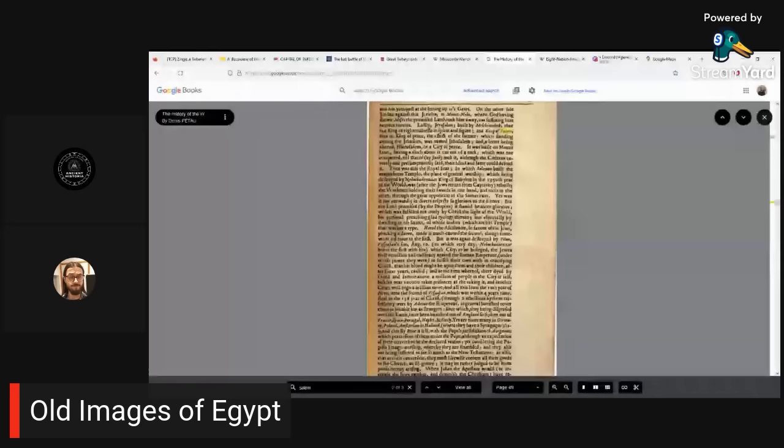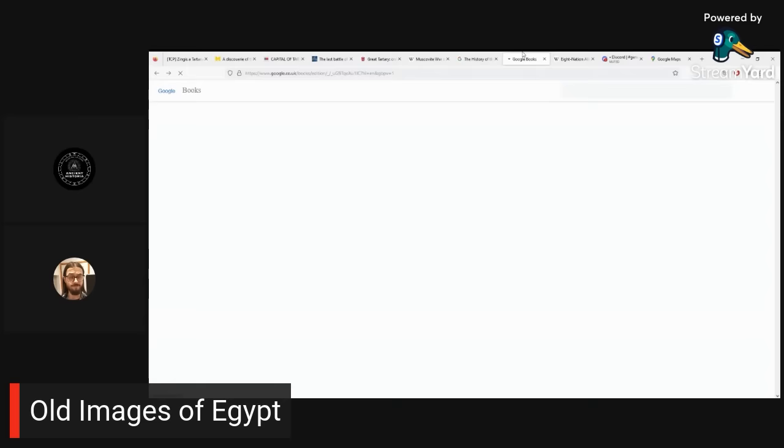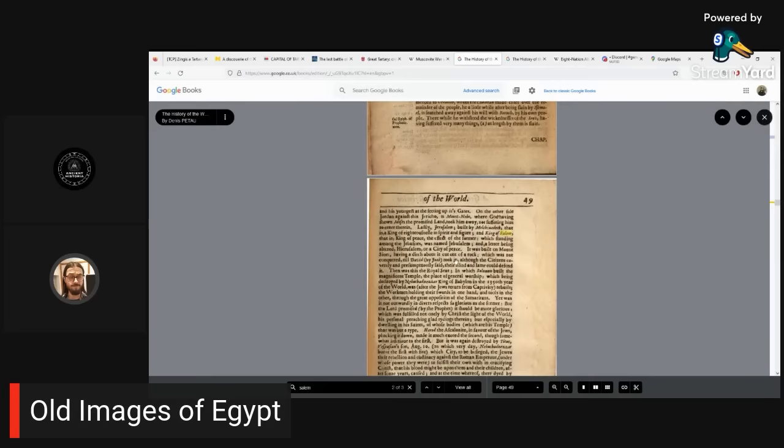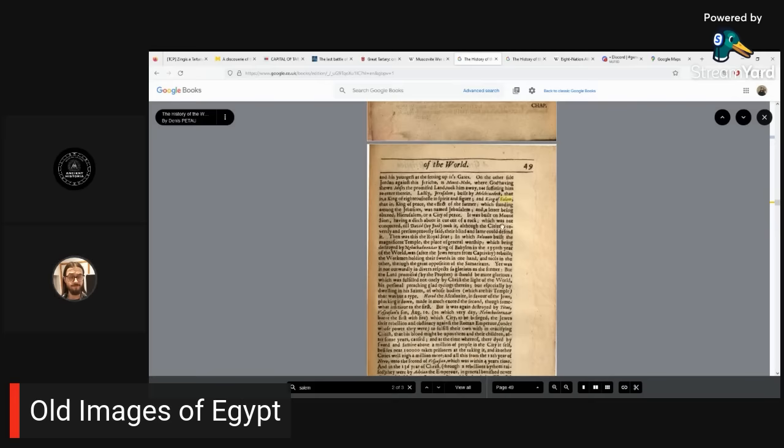In this book, the History of the World, an account of time, we're just going through all the time periods in this first half of the book. Lastly, Jerusalem is built by Melchizedek, King of Righteousness and Spirits of Vigor, and King of Salem, that is King of Peace, named after Jerusalem, and a letter being altered, Hierusalem, or a city of peace, little Mount Sion, which gives a good old description.